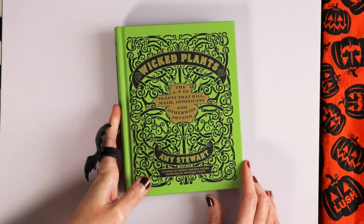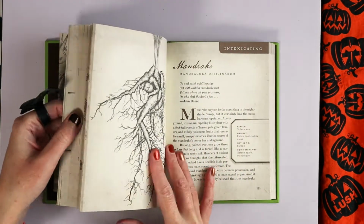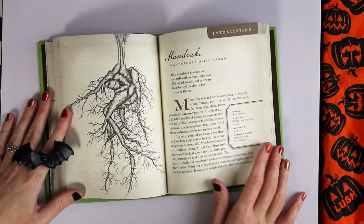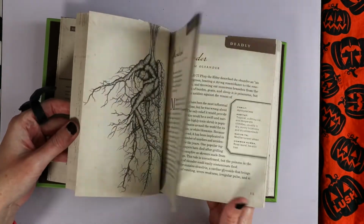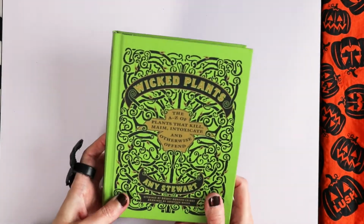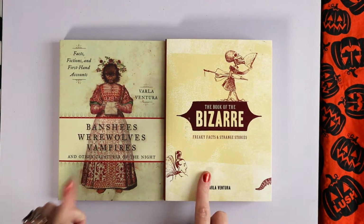Wicked Plants is basically the same thing. It's also full of neat illustrations, and all about dangerous plants. And here you go, Mandrake, good for them Harry Potter fans as well. Yeah, I love these books. They're super funny. I have laughed so hard reading them, so I can absolutely recommend them if you're into bugs and herbology.